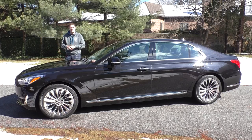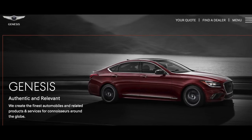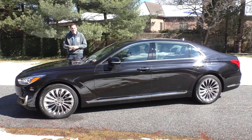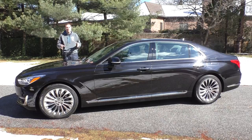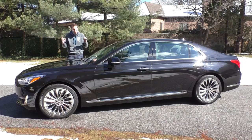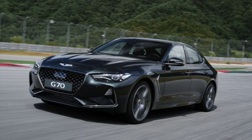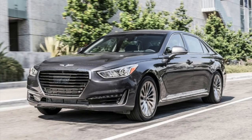If you haven't heard of the Genesis brand, you aren't alone. Hyundai has screwed up the launch of this brand to an absurd degree. First, they asked the dealers to build expensive new showrooms, promising excellent, popular products. Then, in a market where SUVs and crossovers are flying off the shelves, Hyundai launched the Genesis brand with 3 luxury sedans that look far too similar. There's the G70 and the G80, and then there's this, the G90.